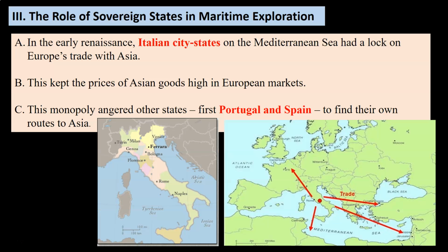All right, so let's look at the role of sovereign states in this maritime exploration a little bit more closely. So if you remember, in the early Renaissance period, you have all these various Italian city-states like Venice and Genoa and so forth that are on the Mediterranean or Adriatic, and they're controlling the trade between Asia and Europe. And there's that middleman. And remember, the middleman here is not only the Italian city-states, but also the Middle Eastern Islamic states. So there's that controlling of trade, and this meant that Asian goods and their prices were higher in European markets. And this monopoly, or at least this higher trading price that Europeans didn't want to pay, made them very angry. And the first two to really respond to that are Portugal and Spain. And they ultimately want to find their own route to Asia.